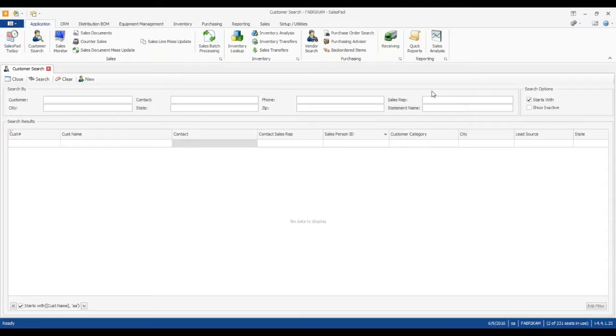So basically, when users are in SalesPad, they aren't in and don't need to be in GP. Everything that you can do in GP can be done in SalesPad. And we read and write to the same exact tables. So if we create something or we update something, there's no syncing or updating. It's pulling from the same table. So you'll never have inaccurate information between the two.